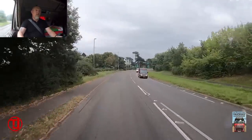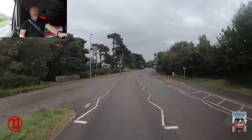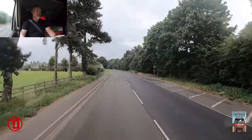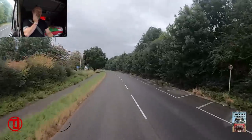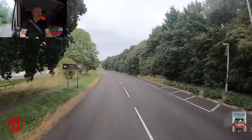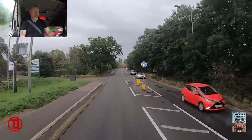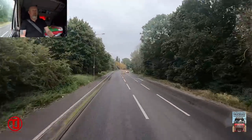Right, apparently a mile away, so not far now. I've got a full load on, 26 pallets from Thermo Fisher. We're still doing our bit for the medical supplies. And it's crazy, isn't it? Everything going back into lockdown. Will everything be on a full lockdown, I wonder, for a couple of weeks?